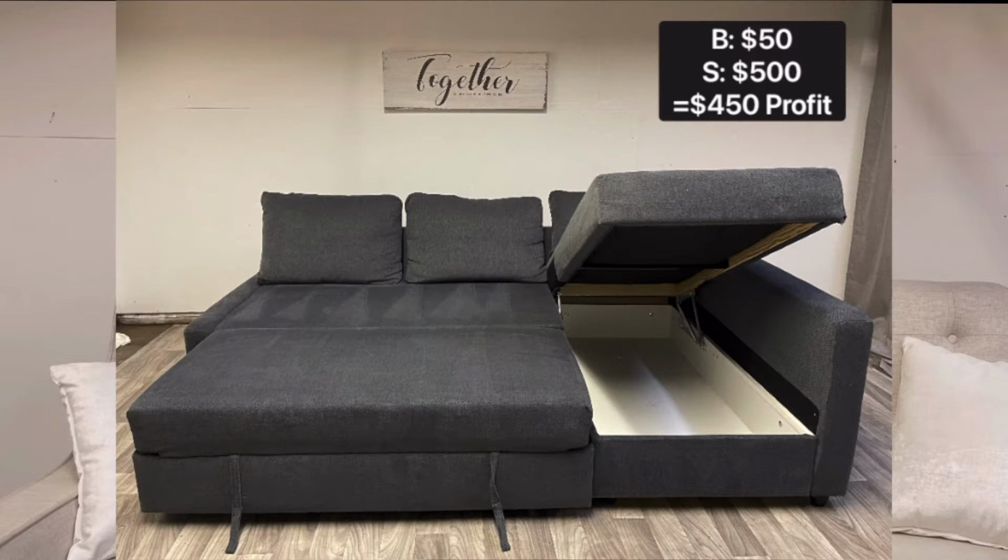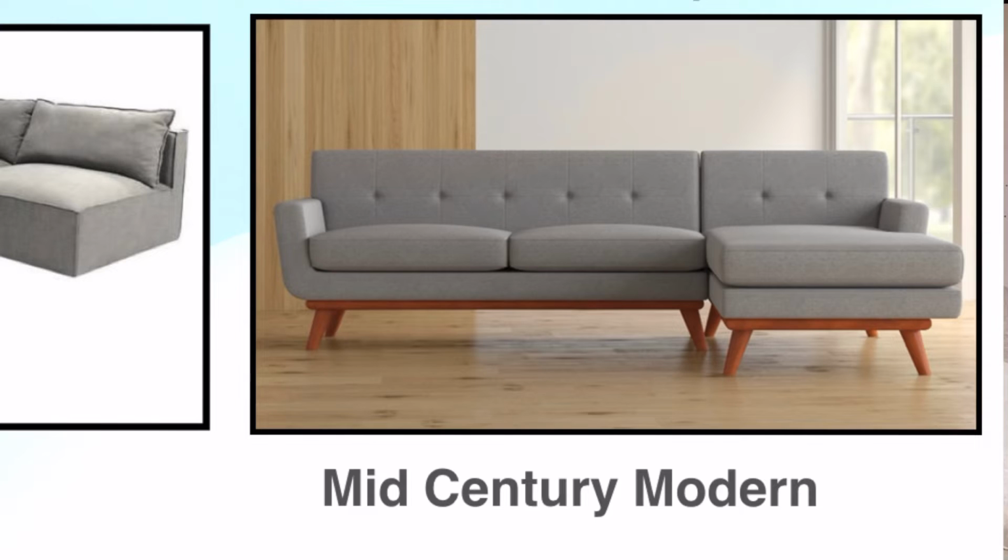I'm sure you guys in the couch flipping game know that if you have a pull-out bed or pull-out ottoman, that's going to do better than maybe a regular sectional. And what is in style right now is mid-century modern items. You can take a look at the photos I have, but they're basically stuff that looks modern, sleek, wood legs, good frame, nice style, buttons, tuft. That's what I go for, but obviously there are other styles of couches that do just as well.